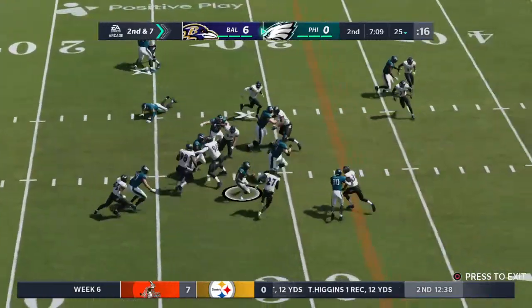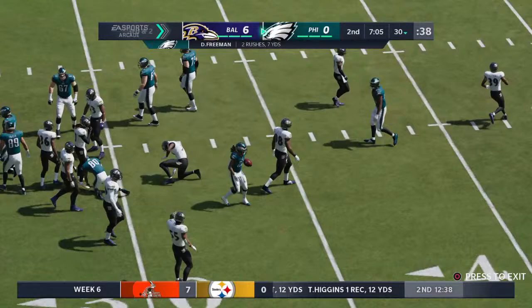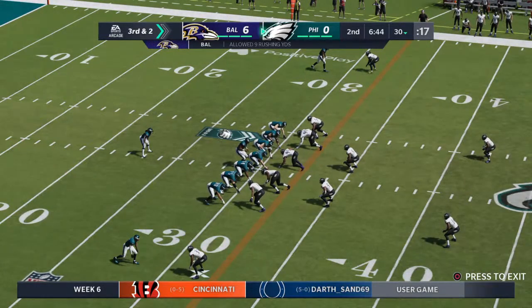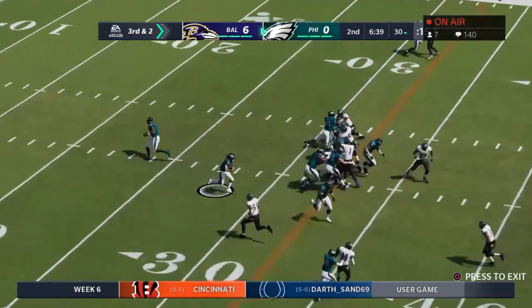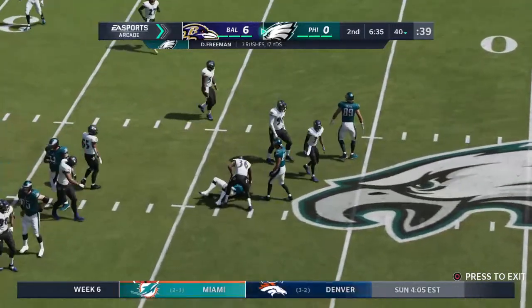Back to the ground, this time with Freeman. Yeah, this will be a gain of 5 as he gets it to the 30. Freeman, the ball carrier, brought down at the 30-yard line. It's a gain of 5. That brings up third down, Devontae Freeman, and down he goes, but he takes it up to the 40.